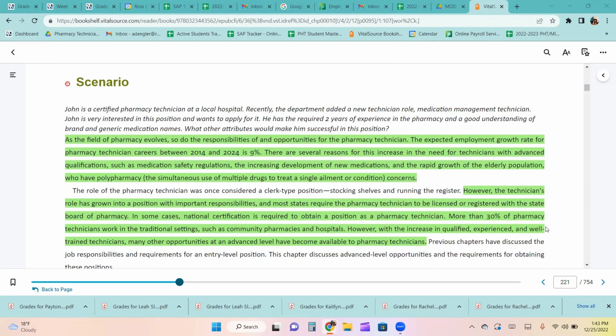And that can also mean that they're using more than one pharmacy as well, which can also be concerning because then either pharmacy doesn't know what you're getting at the other pharmacy, and you could be getting the same medications to treat the same conditions.